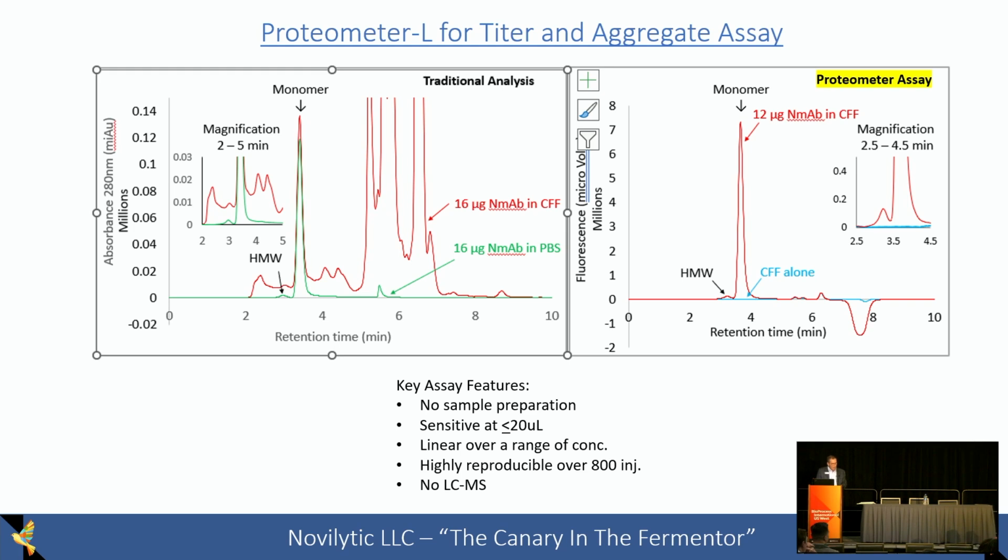More importantly, there's a robustness to this assay. We've been running multiple different monoclonal antibodies with various post-translational modifications. We're running them 800 to 1,000 times with perfect duplicity. The accuracy is just unbelievable on this.